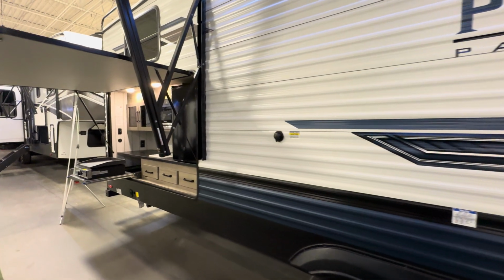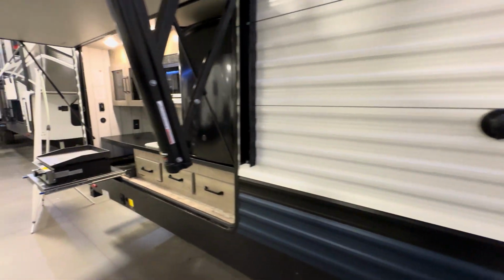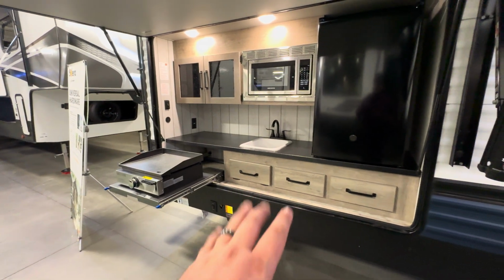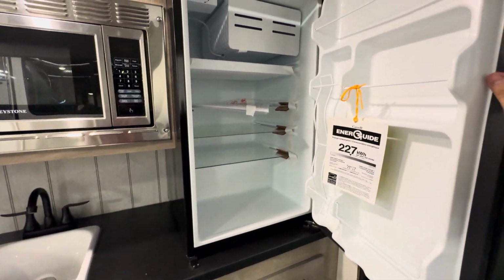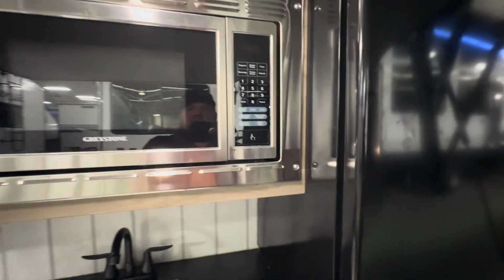Black tank flush, which is basically a sprinkler system for your poop tank. So that's going to make it easier to clean out your camper, knock some stuff off the wall, stuff you don't need sitting up there anyway. You're going to have 3 pull-out drawers. And then you also get this little GE fridge where you could probably fit about 100 racks right there. Your apple juice. Have a real good time.